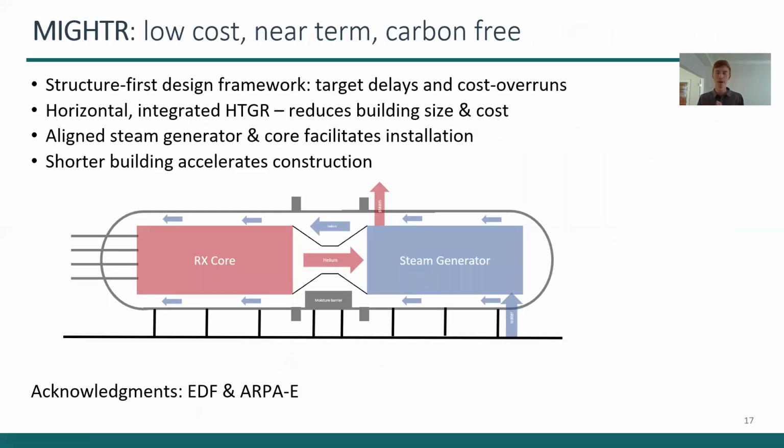So to summarize, MIGHTR is a low-cost, near-term, carbon-free source of power, and it came out of this structures-first design framework. By targeting the types of engineering that cause delays and cost overruns, we've come up with an optimized HTGR design. We've horizontally oriented everything to facilitate installation. We've integrated the large components to make everything more power dense. And then we've done this all in a much shorter building to accelerate our construction schedule.